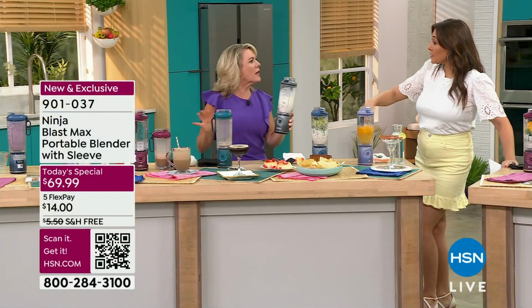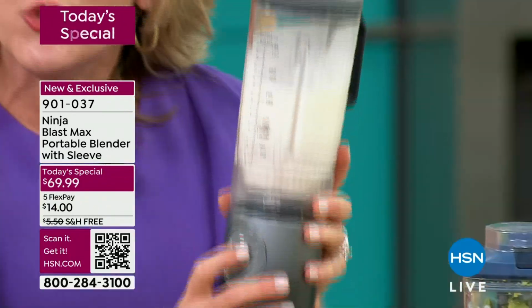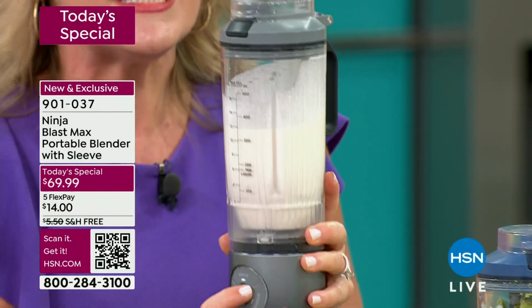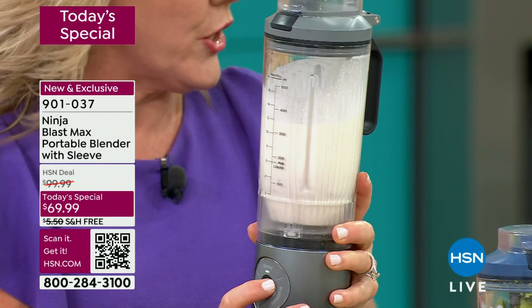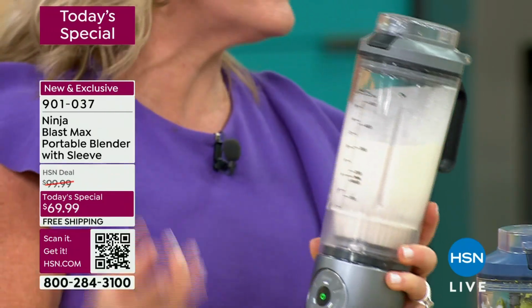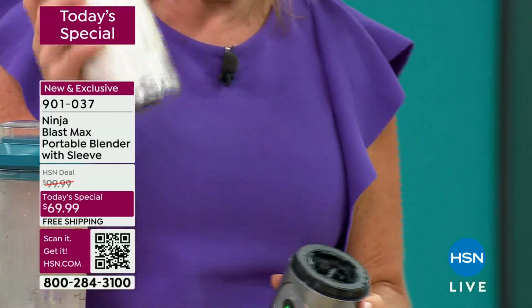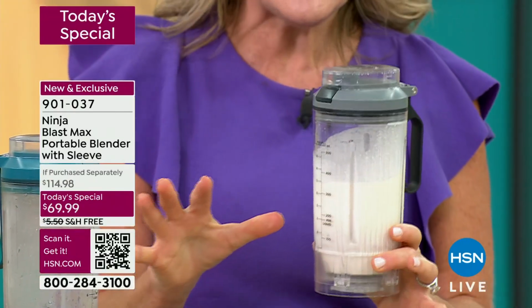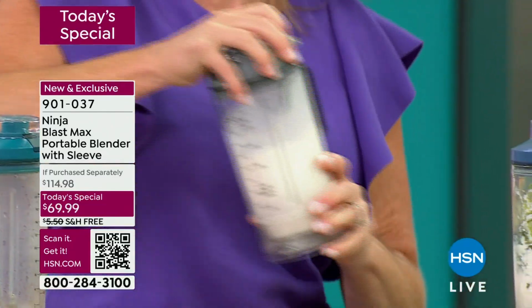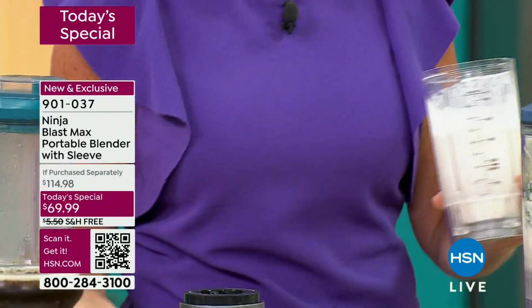I know we love to talk about drinks and protein shakes and, you know, margaritas and all the things. You can use this in place of your big blender. Think about that, right? Because my big blender, it's heavy. It takes up tons of room. And let's be real, how often do you actually get that thing out? Probably not all that often. Nope. So, especially if maybe it's a second home, a vacation home, or you're just downsizing. I'm downsizing right now. Girl, I'm throwing out my big blenders.